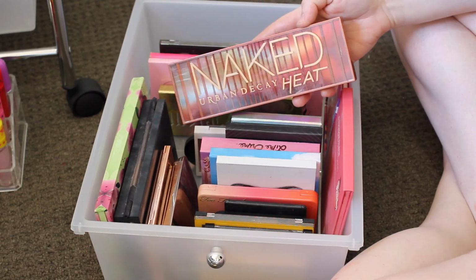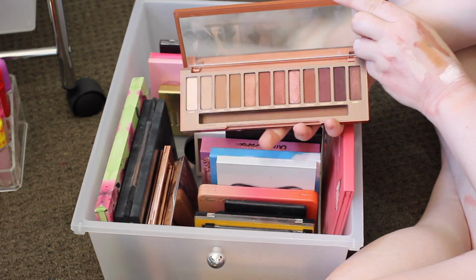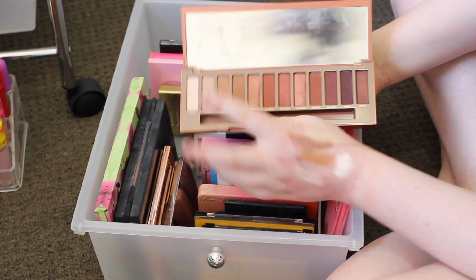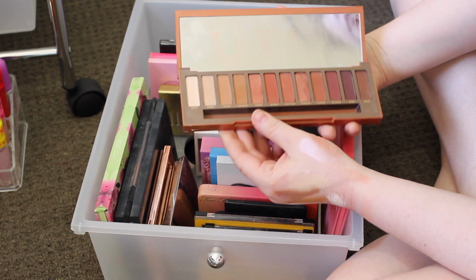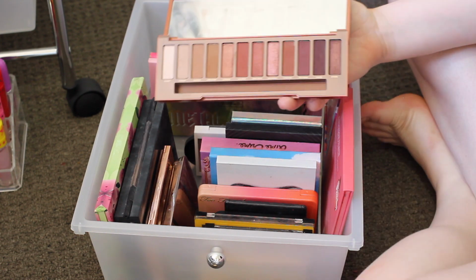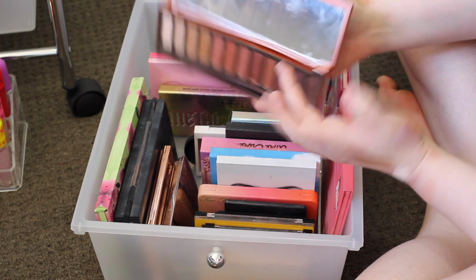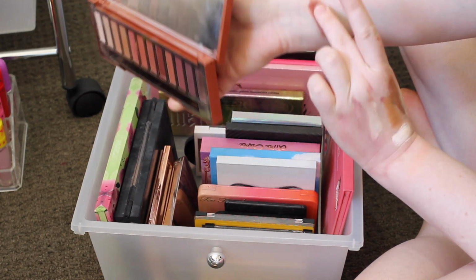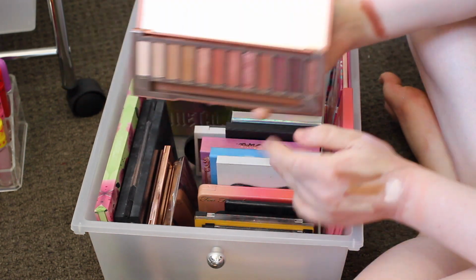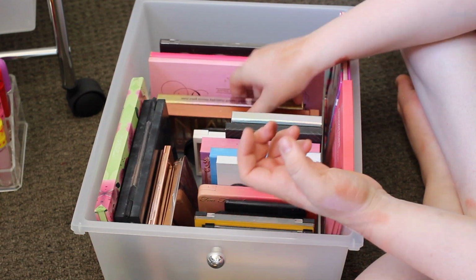Got my Naked Heat palette from Urban Decay, which sucks. All the colours are muddy. You would think looking at it that it would be so pretty, but it does have some good neutrals, so it actually might be good for travel. So I'll just hang on to it. At the end of the day, it was a present from my husband, so I probably won't get rid of it. And yeah, Urban Decay, I don't like their shimmery shadows. They just kind of rub off and don't really keep, which is a shame, but whatever.